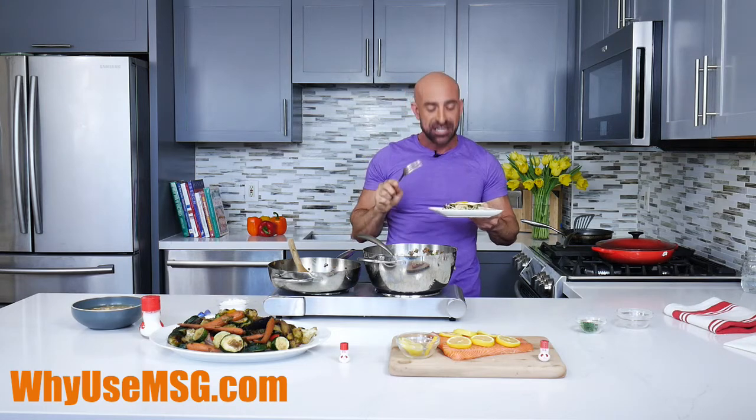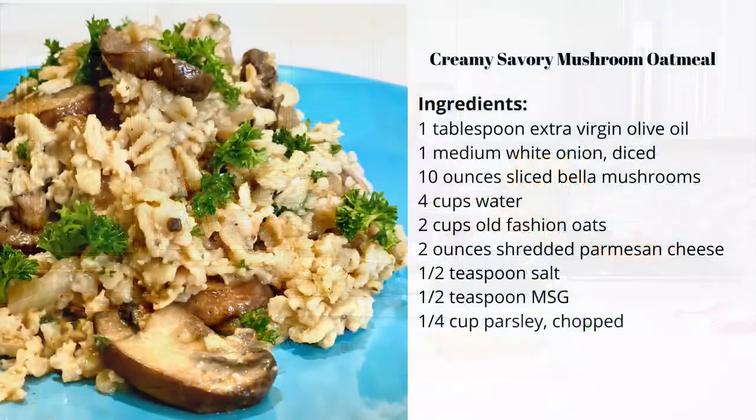So I'm sure the recipe card is showing there. Give it a try. As you can see, MSG has been used in many different dishes. Not only does it enhance flavor, it's safe, it actually helps reduce sodium, so it can help to improve your heart health.